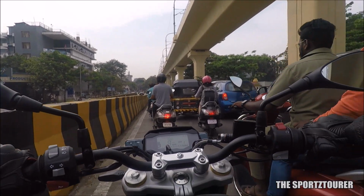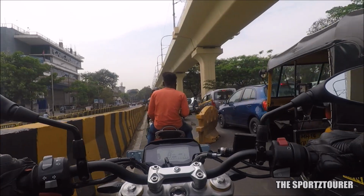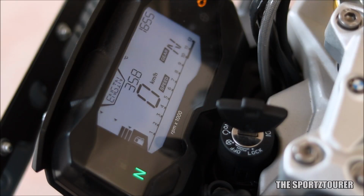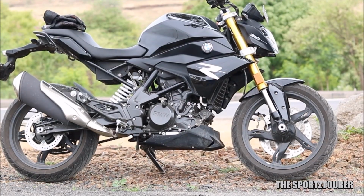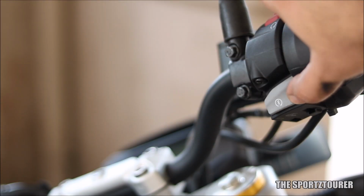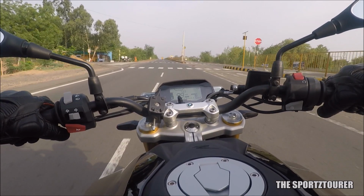In other points, KTM has got an amazing TFT display, although it still has got some bugs in comparison to the regular one offered on the G310R. There will be an upcoming video on the G310R's instrument console where you will get to know some interesting stuff. Although I must mention that the G310R misses out on the one-touch starter that the KTM gets to crank the engine.